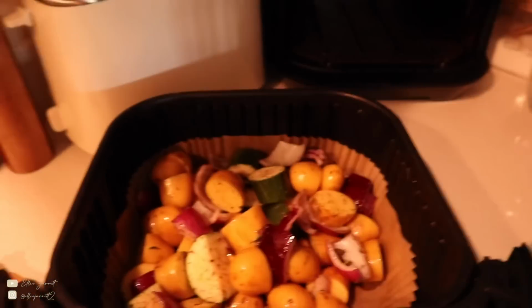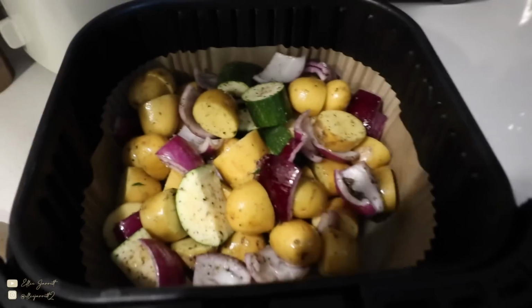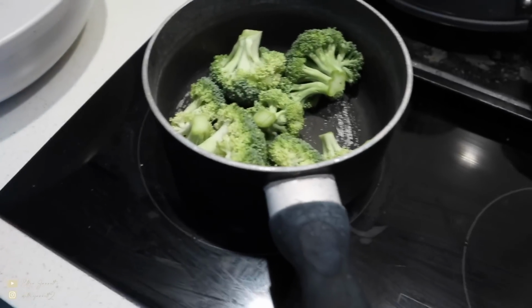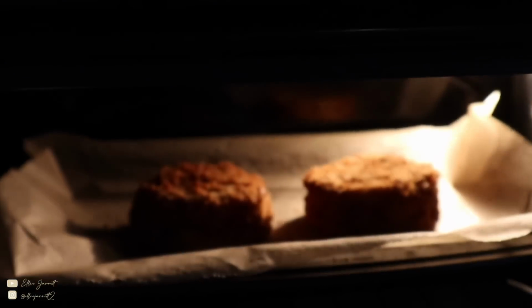Okay, it is a lot later now and I'm actually making some dinner. My boyfriend's on his way. Dinner, I'm making some veggies in the air fryer. Oh, the colouring's gone very weird. There we go. So I've got potatoes, courgettes, red onions, and I'm just gonna pop that in there. Also, I'm gonna do some broccoli with it and the main thing with fish cakes. So they are just in the oven.